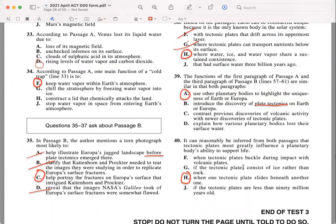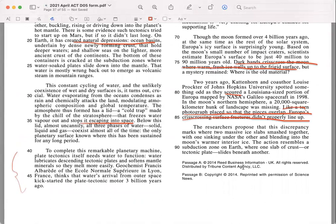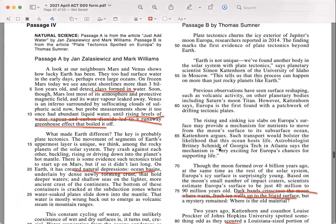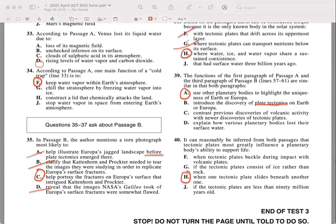It's not about ice versus rock. Yeah, so it is definitely H, because that sliding action would lead to the presence of a subsurface ocean which can host life. So it is, yeah, H. Okay, so let's grade this.